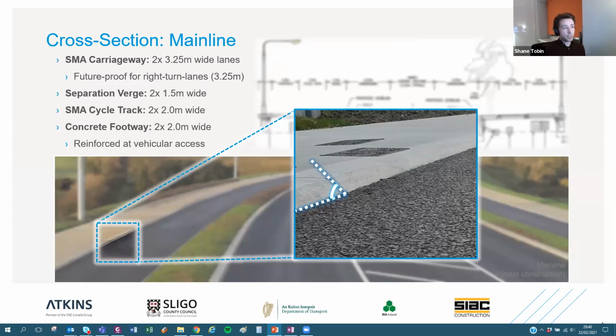Also importantly for these types of schemes is good colour contrast. So you have the quite pale white concrete footpath against the black SMA surface. So that's an important feature for visually impaired users.